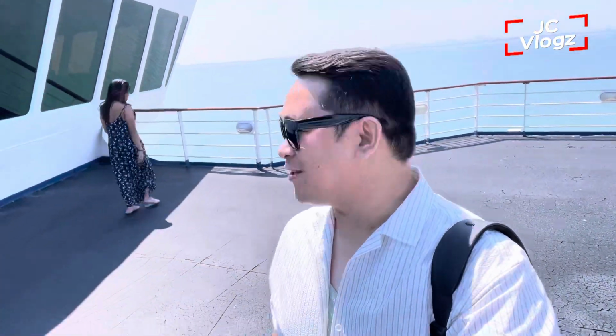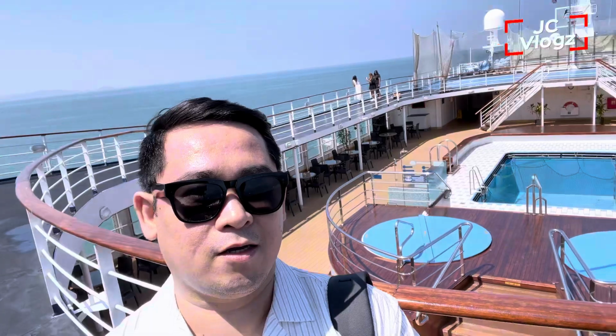So guys, this is the Aegean cruise. I think, yeah, that's the name of the cruise line. And I'm here at the viewing deck, or the upper deck, actually. So you can see the swimming pool right here. There's no water. Yeah, so basically it's not so big, but yeah, it is a cruise ship type of cruise line.